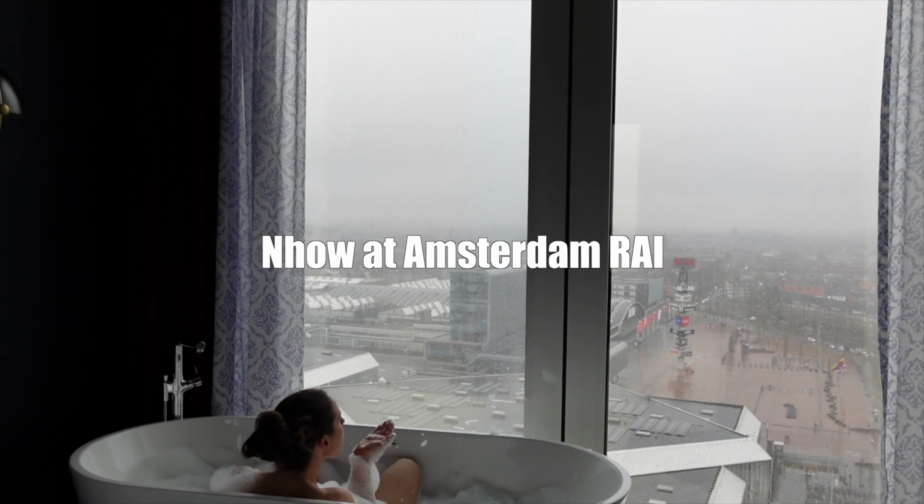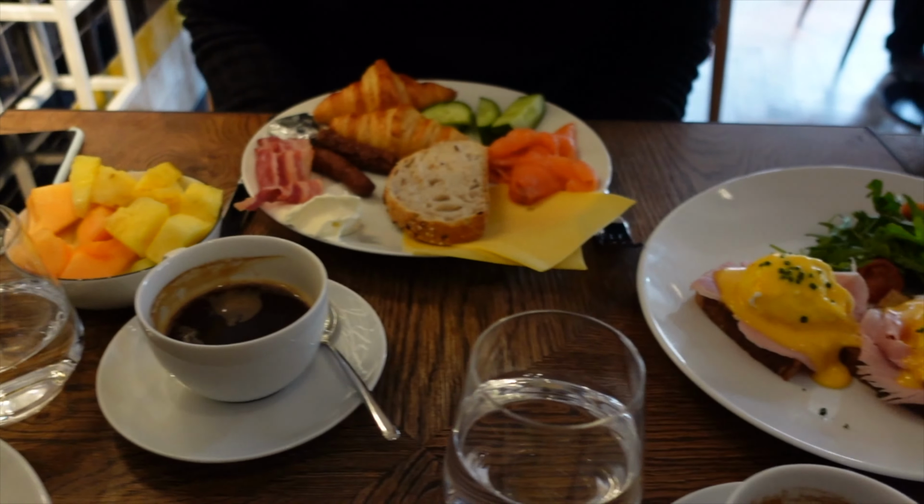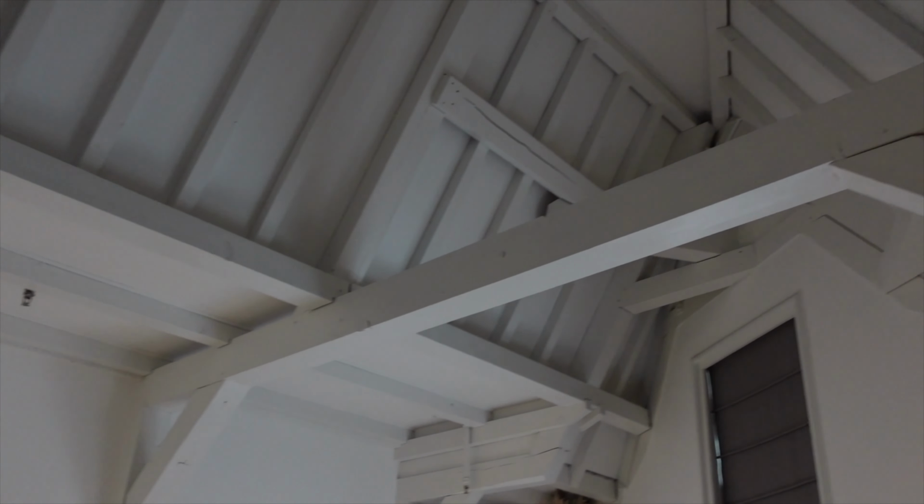you can check out Kimpton De Witt and Now at Amsterdam Rai. We really loved both of these hotels because we had such a great time there, and at Kimpton De Witt you will also have the most amazing food. They have a great restaurant, they also have a very nice bar, and the hotel itself just looks so unique.